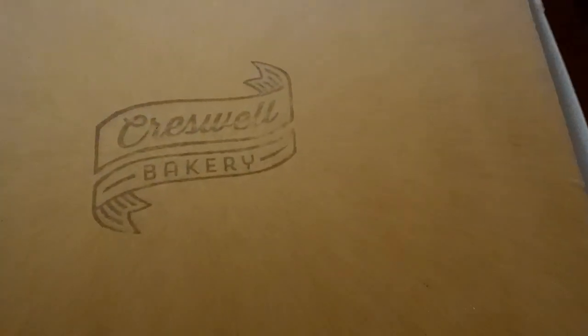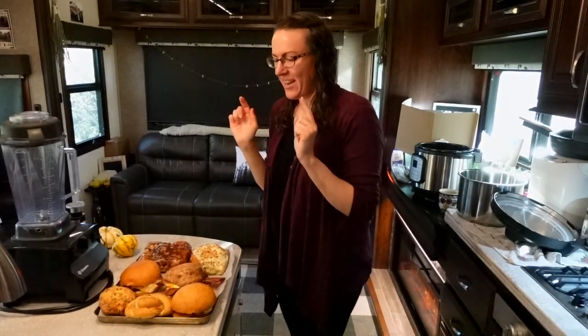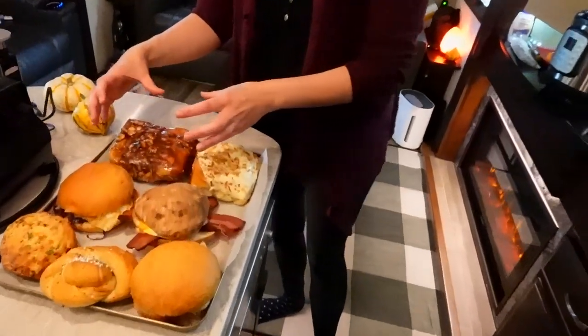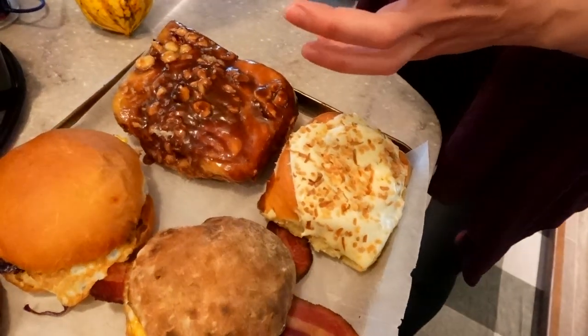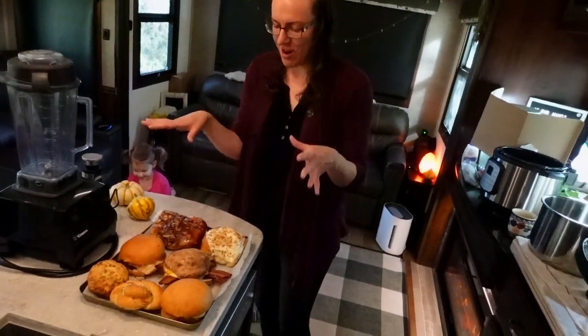So we are doing another food pickup order today, but this time it is for breakfast. I'm heading over to the Creswell Bakery. I heard that this place is pretty good, and we got a couple of breakfast sandwiches and some pastries. So Kevin just got back from the bakery with a lot of amazing things. And look at the size of this. I mean, this is like the size of one of our kids' heads. So it's a good thing we're sharing all this.